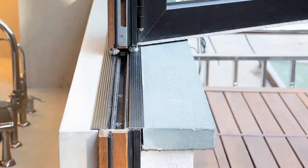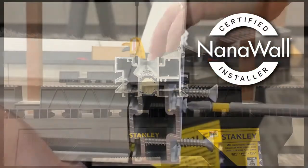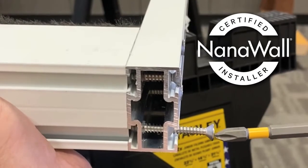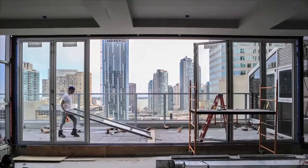Yeah, team chemistry and getting all the players involved from the get-go. It's really important. With the NanaWall, we actually ended up using one of your installers. Again, for that reason, I think my contractor probably could have handled it, but why not get the guy who's done this 50, 100, 200, 500 times before to come and take care of it. So, it's going to work perfectly.